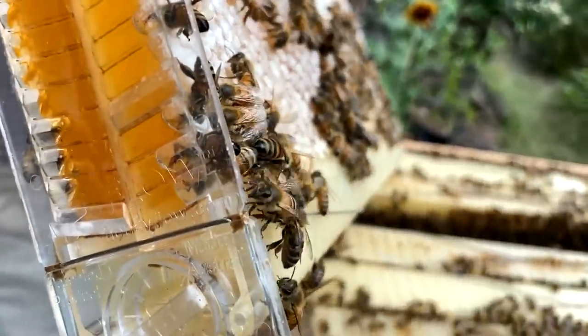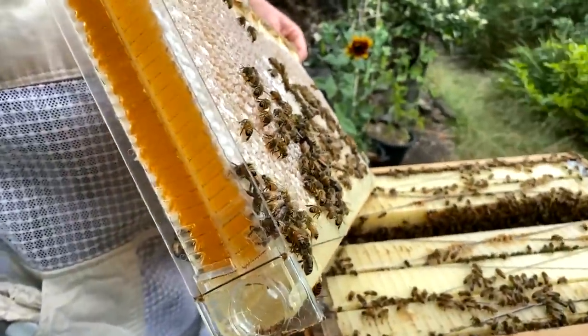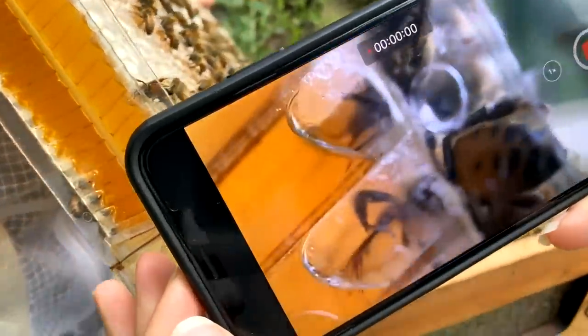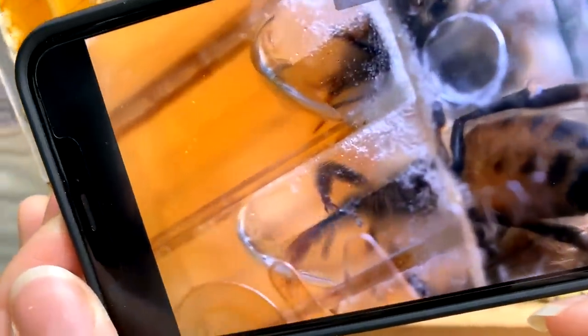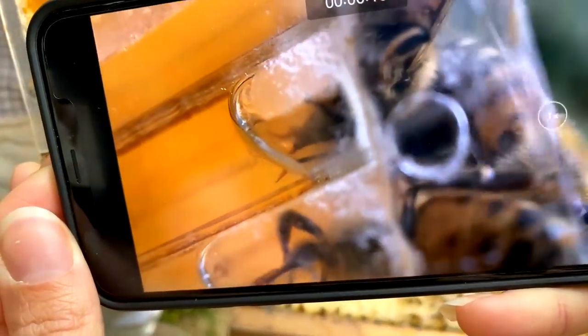Can we get a macro mirror? Sure. In fact, you could harvest this frame now and you'd get honey that would keep on the shelf, even though there's a portion of the frame that isn't actually quite ready. They're so close. Beekeepers will tend to take frames in the commercial sense if they're 70% capped.